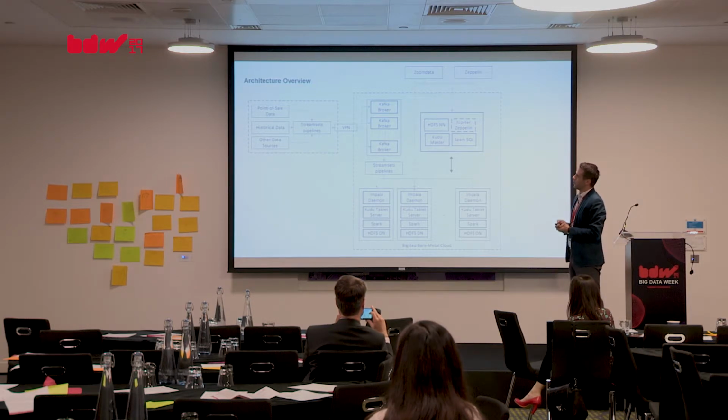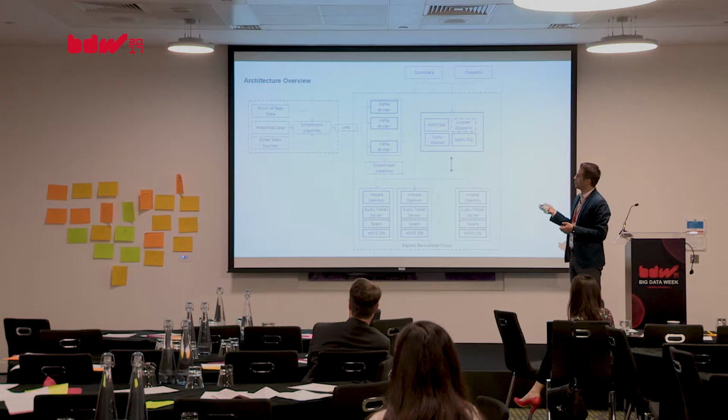We have point of sale data from the source, also historical data that you probably want to push in batch, and other data sources. But we are creating pipelines of data through a VPN and pushing them into a Kafka cluster. Then we're syncing this data to Kudu, which is a distributed data store.